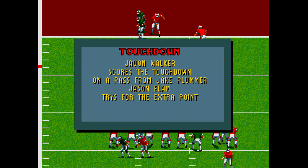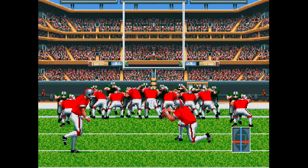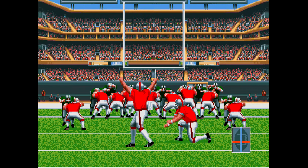Blimey, Jake Plummer. There's a name I remember from the past. That was bad. That was really bad. I should have protected things a lot better there. I should have got the punt away for a start. What a mistake. It's good. Oh well, keeping it interesting at least, by the fact that I'm crap. It's been a long time since I played this game. I don't think I've done too bad considering.